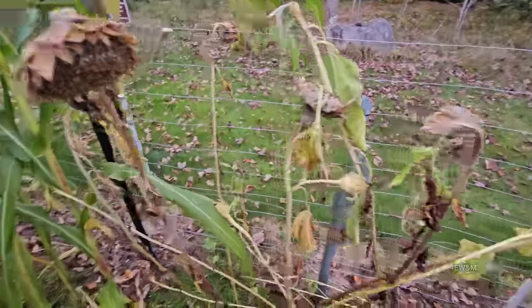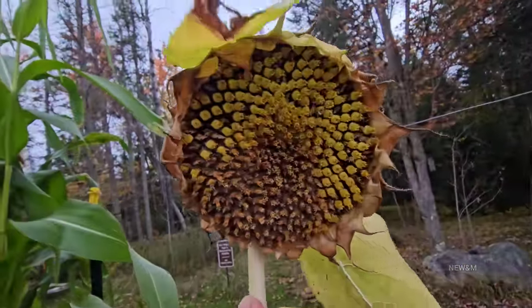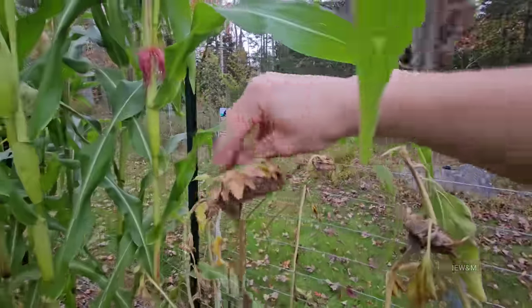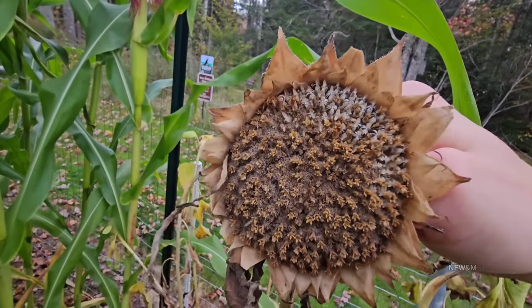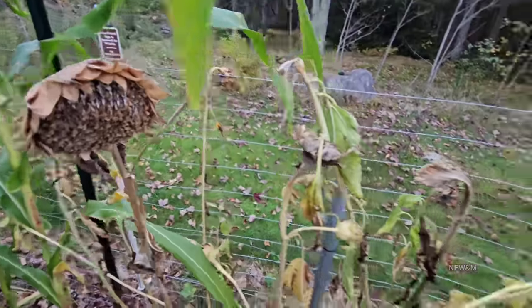Here's the rest of the sunflowers. If we look up inside here, see? That's a lot of mold growing in there. Here's a better example. Look at all the mold. Yeah, you don't want that. If I bang this, I bet it would make a little cloud from that.